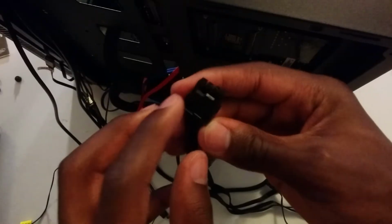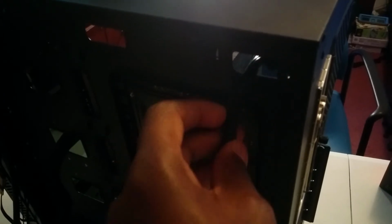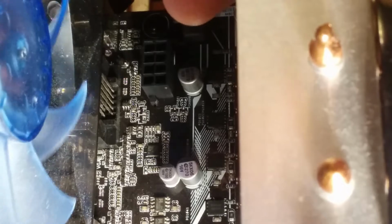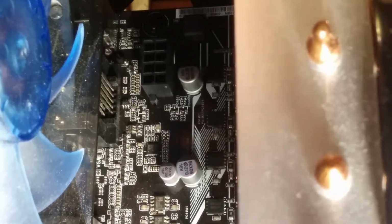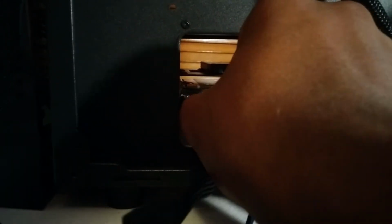Next, locate the 4 plus 4 pin CPU EPS connector. Route it through this hole and connect both 4 pins together and plug it into the CPU power slot. Only goes in one way and requires some force. Now look for the SATA power cables and plug them into the SSD and hard drive. Again, only goes in one way.